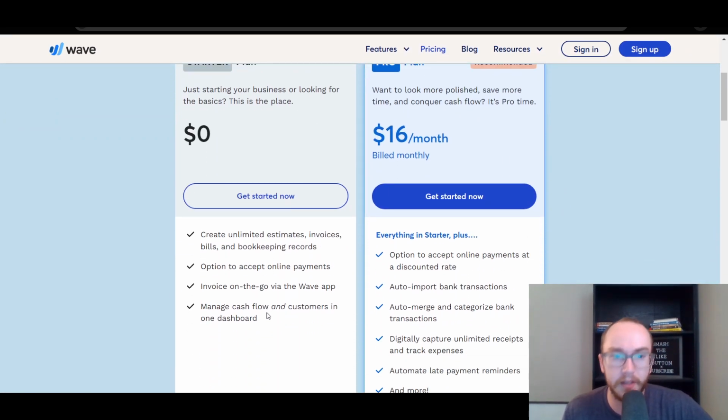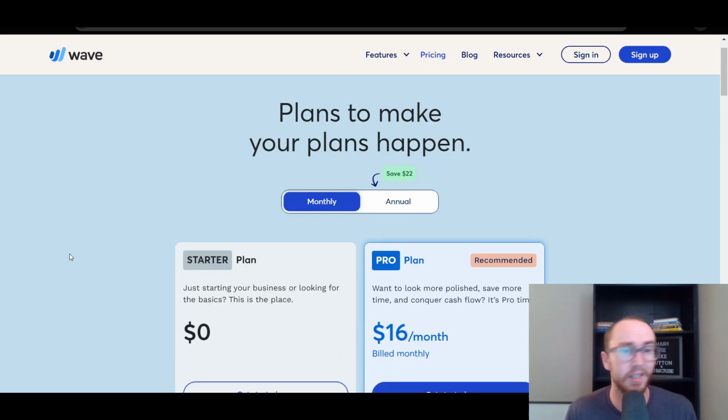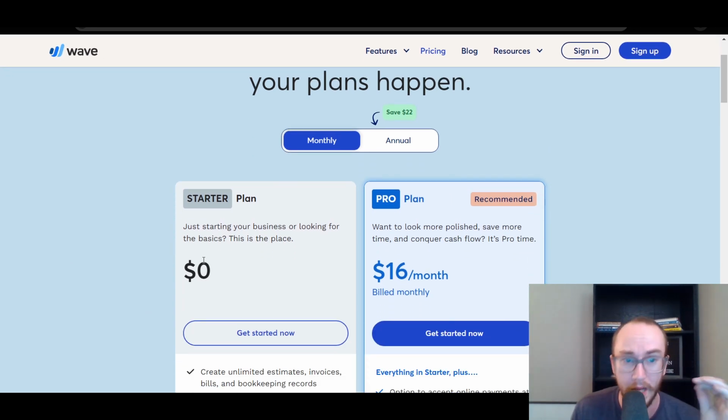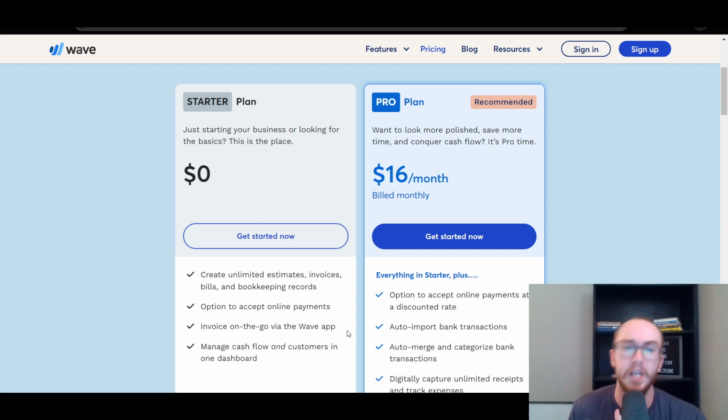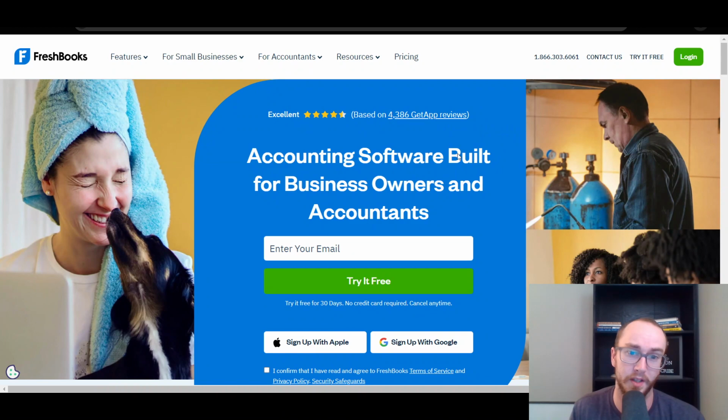Now, this is limited where you can't automatically import your bank transactions. But if you don't have that many transactions, maybe you're just starting out your business and you're just looking for the basics, then the Wave starter plan can be a fantastic solution. And then as you grow, scale, maybe you want things a little bit simpler, you could always upgrade to the Pro plan later, which is still cheaper than QuickBooks or even FreshBooks in terms of the pricing as well.